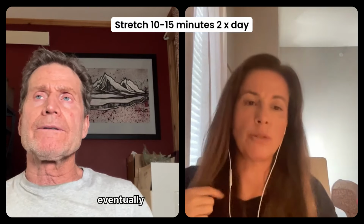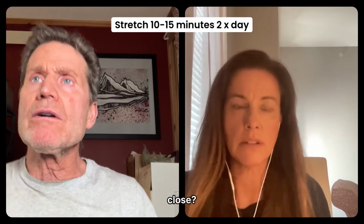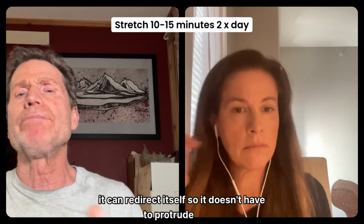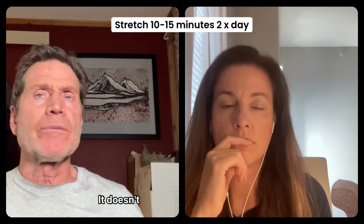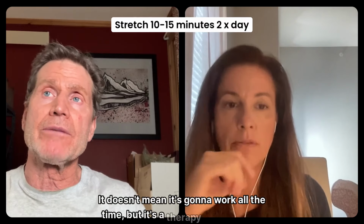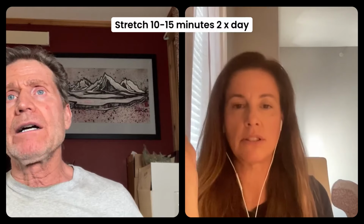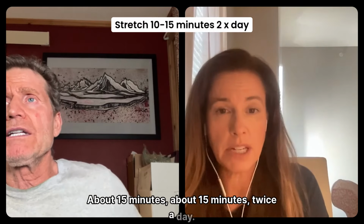And eventually would it close? It can redirect itself, so it doesn't have to protrude back. That's one therapy people might try. It doesn't mean it's going to work all the time, but it could be very effective. And how long would you stay in that position? About 15 minutes. Every day or a couple times a day? Twice a day.